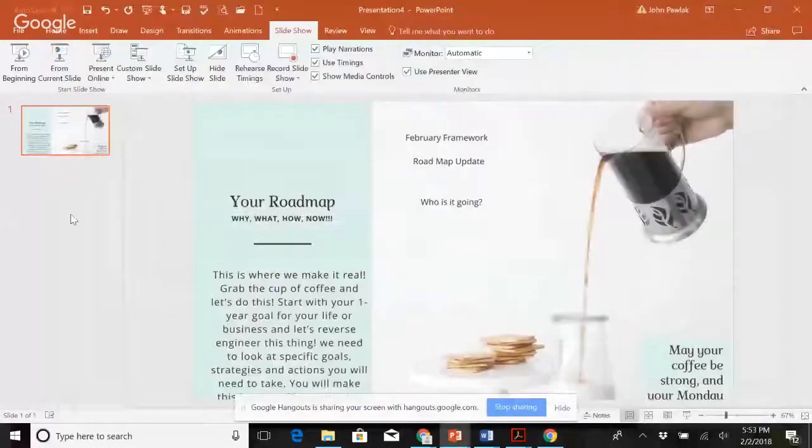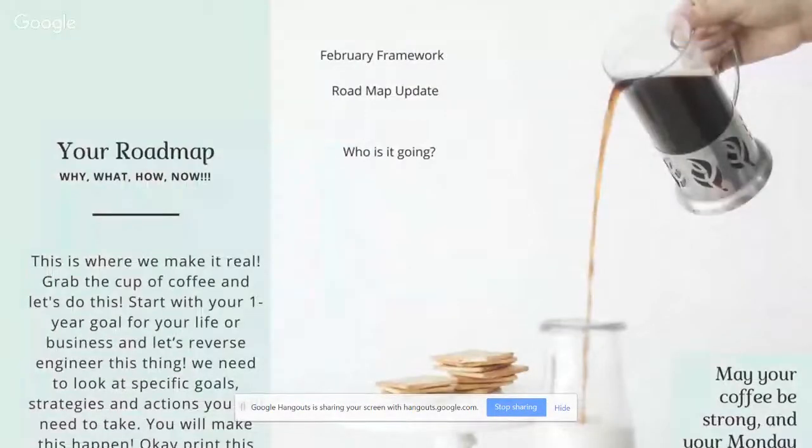So there are a couple of things that we're going to do. We're going to pull out of our workbook. I've created a one-pager for you, so click on the link and pick up your one-pager. I'm going to share my screen with you so that we can talk a little bit about your framework and your roadmap. And this is going to be pretty exciting. We're going to work on your why, your what, your how, and of course, your now.